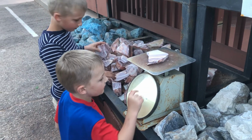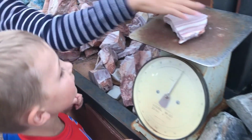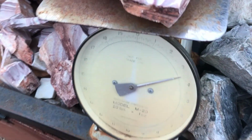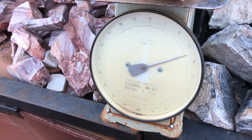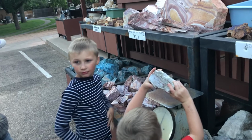That one is a little over half a pound. That would only be about $2. Wow! Let's see how much that one is. Whoa! Okay, so that one, how much does that one weigh, guys? A lot. About 3.5 pounds. Okay, Lai, let's do some math.